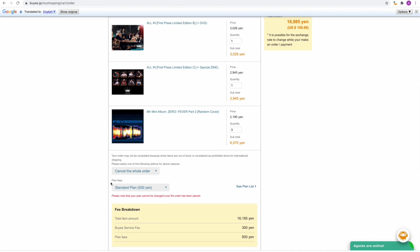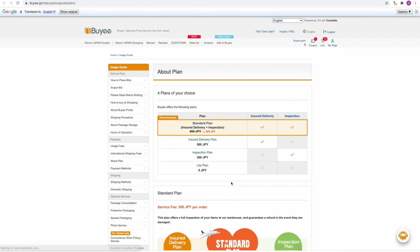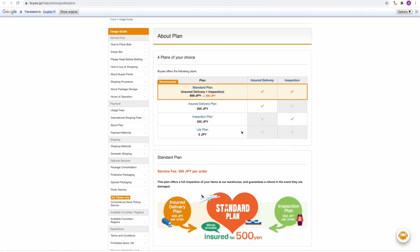And then next you can select your plan fee, which is a bunch of different options that you can pick for different, like, insurance, I guess. I usually just go with the light plan, which doesn't include anything. So it says no refund even if the item is damaged. I haven't had any issues with this, so I typically just follow that, but you can check out the other plans here. So the standard plan has insurance and inspection, which means they will open it up and check to see if your product is there and not damaged. And then you can just do inspection and insured separately as well. And the light plan just doesn't come with anything.